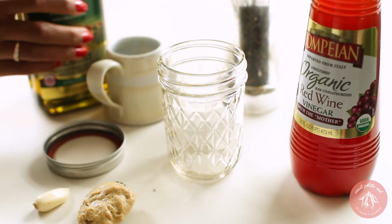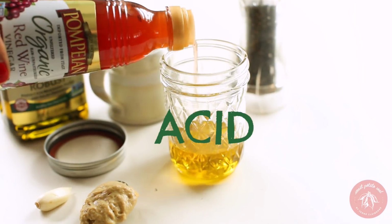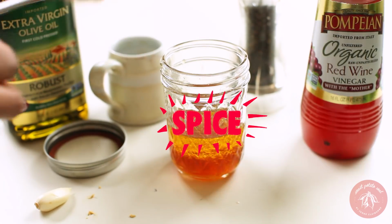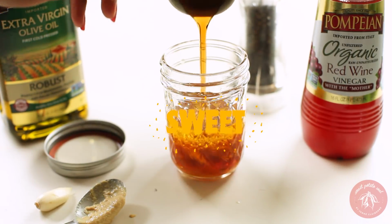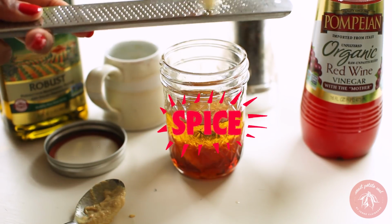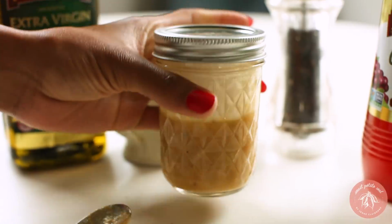So for example, if I'm making a simple vinaigrette, for my fat, I'll use an extra virgin olive oil. For my acid, some sort of vinegar, so I'm going to be using red wine right now, but you could also use balsamic vinegar, apple cider vinegar, or lemon. You also want to add some mustard, also some sweetness, so this is maple syrup, also some salt, some pepper, and if you want a little extra kick, add some fresh garlic. It's super easy to do all of this in a jar: add your ingredients, add your lid, shake it up until it's nice and emulsified, and now you have your dressing.